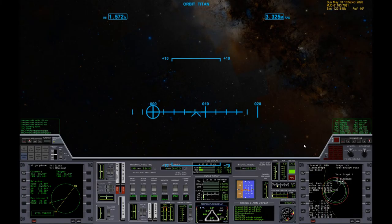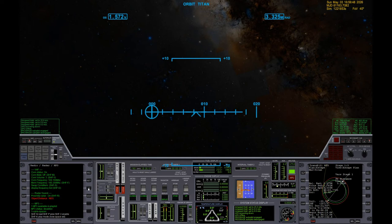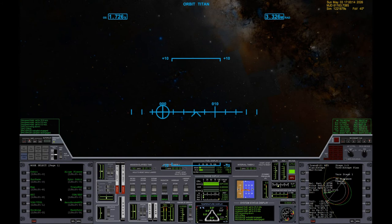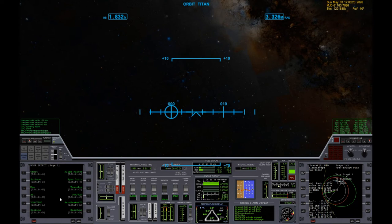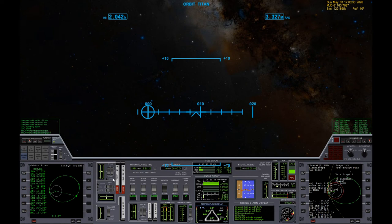All right, 30 seconds to the burn. Whoops, I gotta turn that off. Don't want to get another... Okay, auto, GPS, and pass the backup. Four, three, two, one, zero, negative one, negative two. Okay, semi-major difference is coming down pretty quick. Let's get back to orbit. Halfway through the burn.